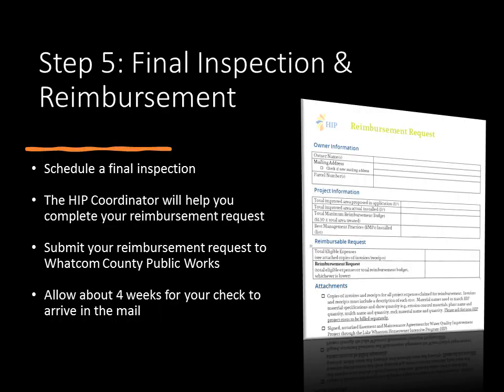The next step is to schedule an inspection and submit your reimbursement request. The HIP coordinator, again, is here to help you complete the process. You'll submit your reimbursement request to Whatcom County Public Works, and it takes about 4 weeks to receive a check in the mail.